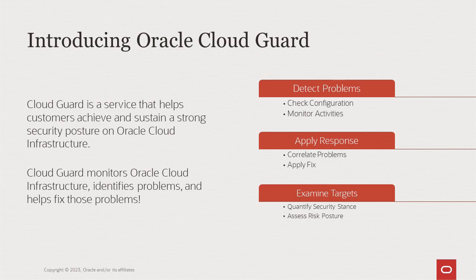And lastly, if you start to see these problems within your tenancy and you start to remediate some of these issues as well, you'll get an overall security score and risk score to let you know how you're doing over time.